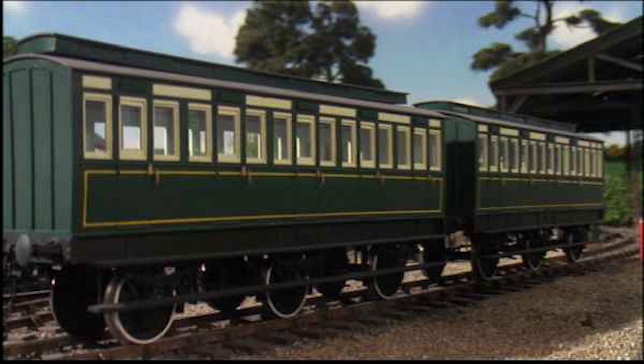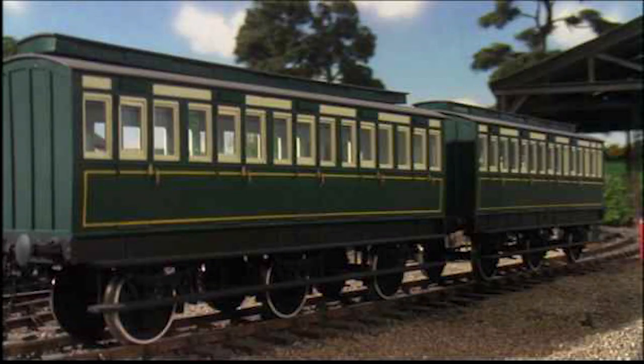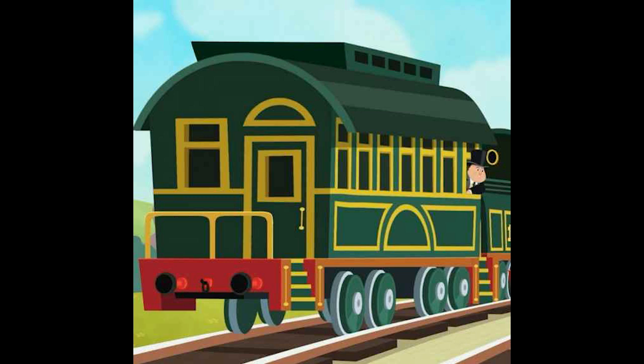I seriously don't understand why Hit Entertainment never released these 2 coaches in the first place. I mean, they were made for Tomy, Trackmaster, and Bachmann, so why not do the same thing for Wooden Railway? Mattel, if you're watching this, which I doubt, then please, I beg of you, release these 2 coaches as wooden toys at once. I'm sure some kids would kill for a passenger train set with Emily and her 2 coaches. And no, I don't want the All Engines Go version, thank you very much.